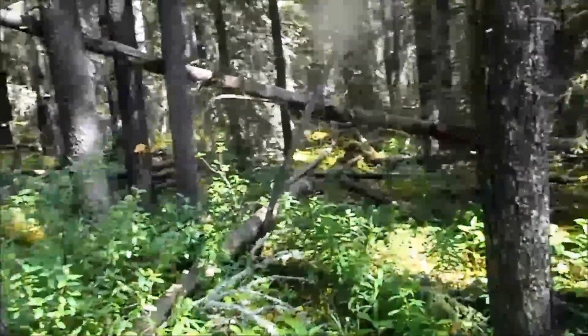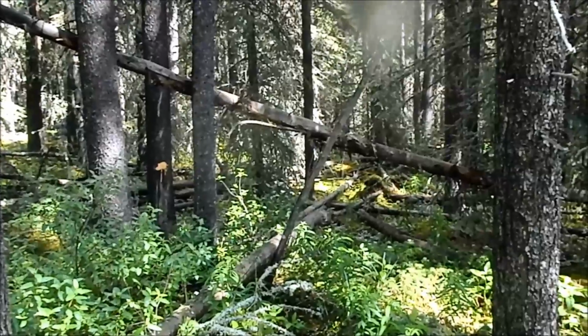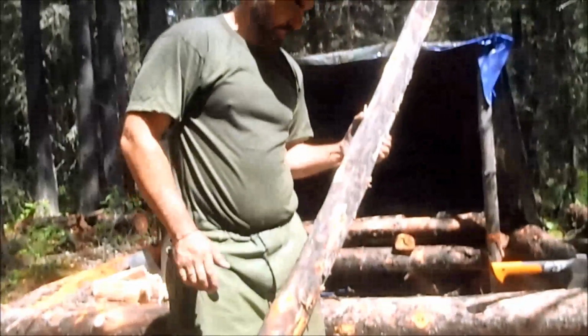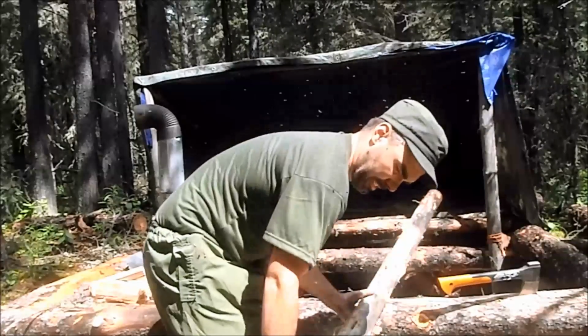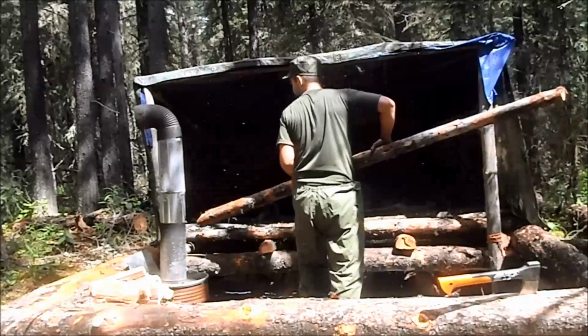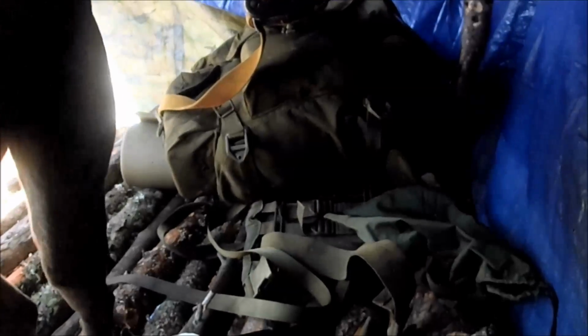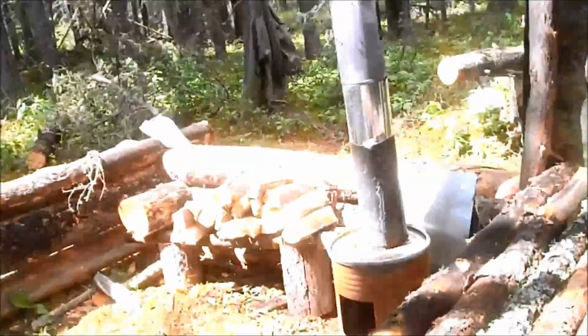As you guys can see, there's no shortage of dead trees where I'm at. So no one needs to worry, I'm not cutting live trees. These are all dead standing and they're nice and dry and they make perfect firewood too. This is our last bed log here. Our raised bed is complete. Let's go put her in. You can see I got at least a queen size bed in here. Nice size. That's a little better view there, the old puppy dog.